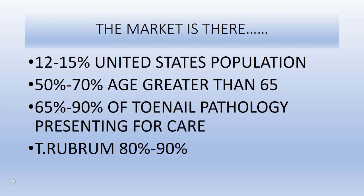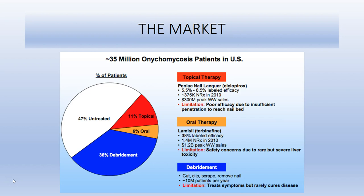We know that the market is certainly there. In the United States in general, up to 15% of people are said to have onychomycosis, but of those patients presenting to the office for actual treatment of toenail problems and actually requesting a diagnosis, it's been estimated that between 65 and 90% of people presenting for evaluation do in fact have onychomycosis. We know that as we see an aging population, we have increased incidence of onychomycosis. It's a disorder associated with aging, and we know that Trichophyton rubrum remains the most common organism that infects the nails that we see.